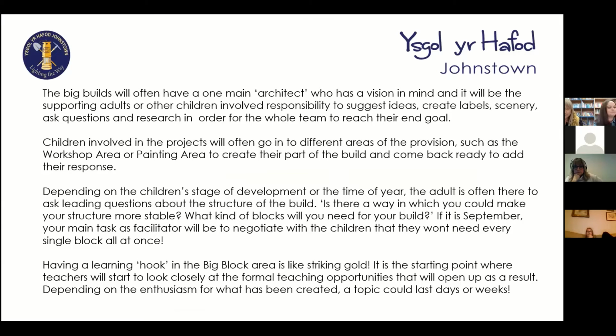The big builds will often have one main architect, that one child who sparks off the building, and they have the vision in mind, and it will be the supporting adults' or the children involved's responsibility to suggest ideas. They'll create labels, scenery, ask questions and research in order for the whole team to reach their building goal. The important thing to mention is that the children involved in the projects will often go to different areas of the provision, such as the workshop area, the painting area, to create their part of the build and come back with their response. No child is tied to one area.